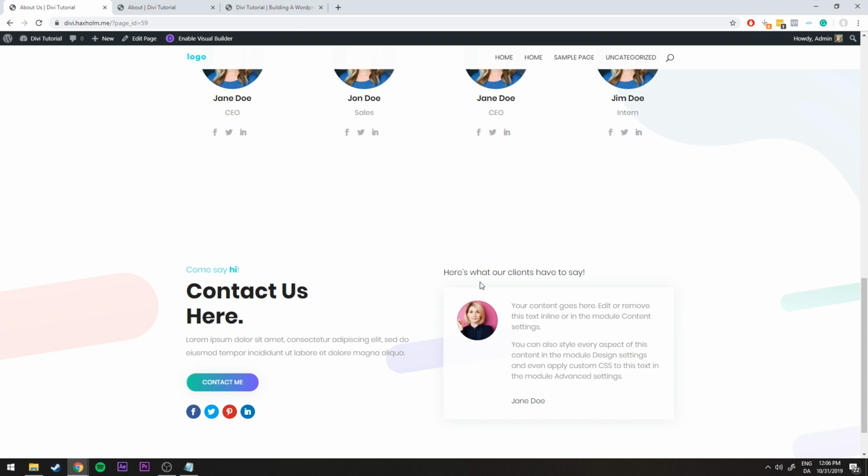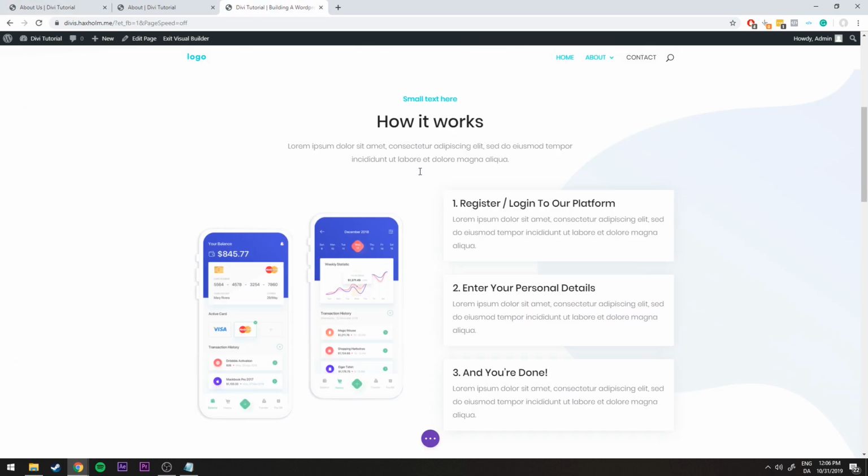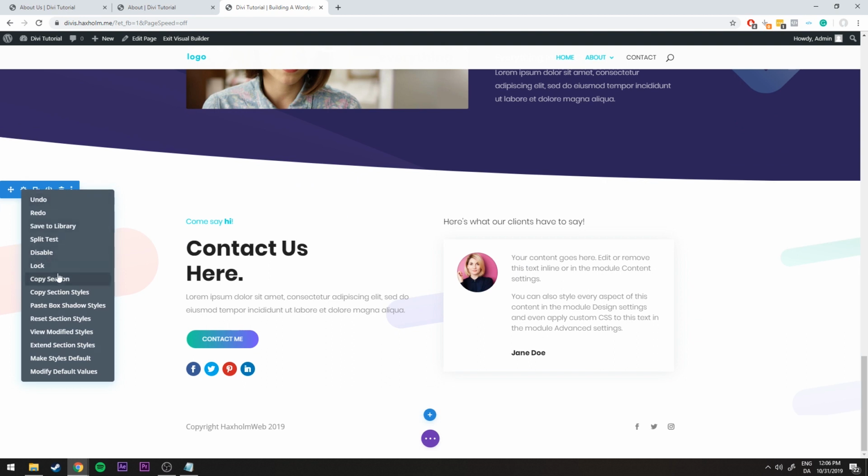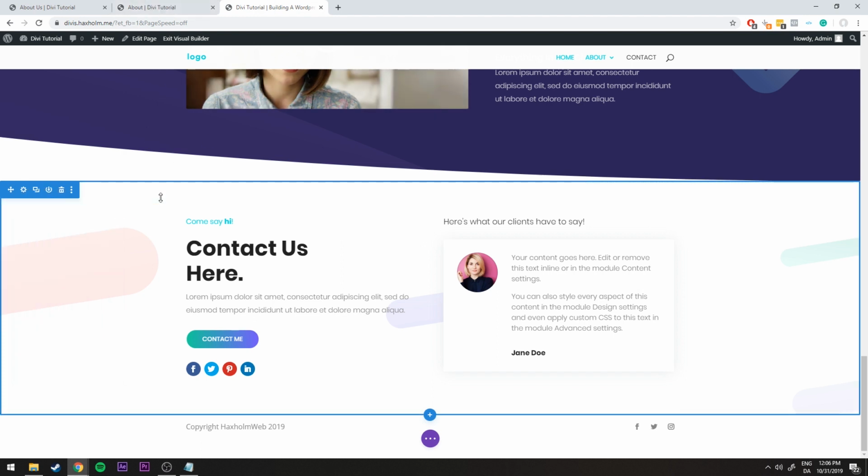Okay, so down here, this is 100% just the section that we created on the front page. And we can actually really quickly add that in as well without doing anything whatsoever. Now, what you could do is copy this section and paste it in. That would work perfectly fine. Instead, I just wanted to show you another thing you can do.